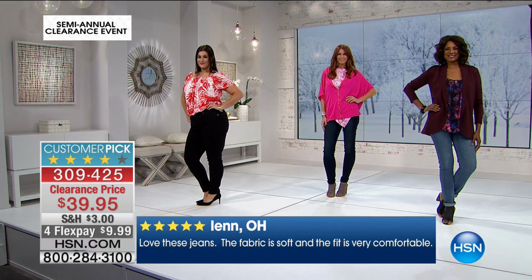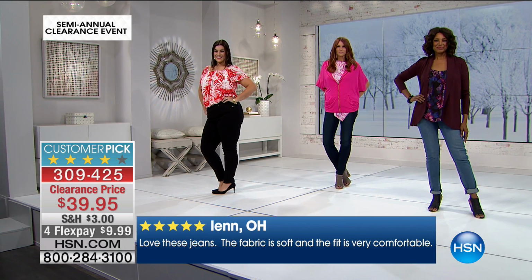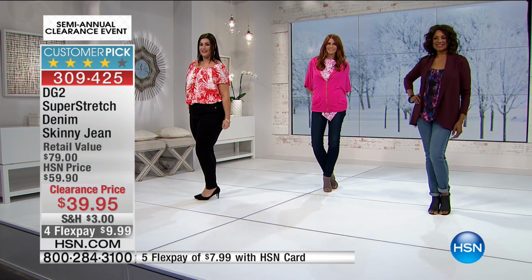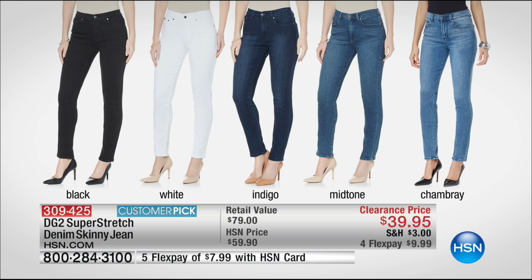But right now, colors that you're seeing on the girls, we have the indigo, we also are wearing, you're seeing the black, and then Inger is showing off, I wanna say that's the chambray. So those are the 3 colors there, but we also have the mid-tone. Was that mid-tone? Okay, yes. You're right. Thank you, Adam. My producer was saying the mid-tone's going to be a little bit deeper than the chambray. It's going to be a little bit lighter.